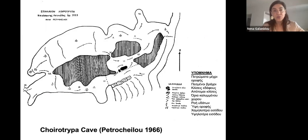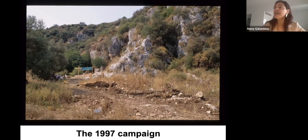This is a plan that was drawn by Mrs. Petrohilou back in 1966. A large part of this large karstic feature has been destroyed because of the quarrying activity. And in 1992, a field survey in the cave talus was undertaken by Kostas Zachos, yielded Middle Paleolithic artifacts, and he had to conduct a rescue excavation, which has yielded a very exciting prehistoric sequence that consists of Middle Paleolithic and Neolithic finds, as well as very important Hellenistic remains. The site was excavated in 5 to 10 meter spits.